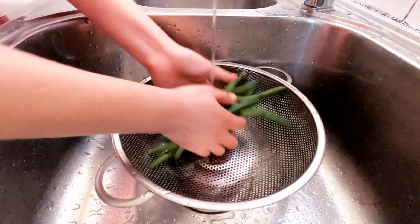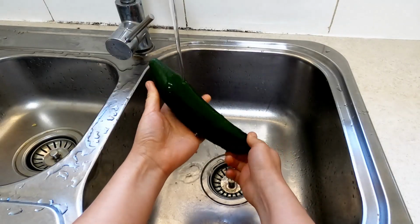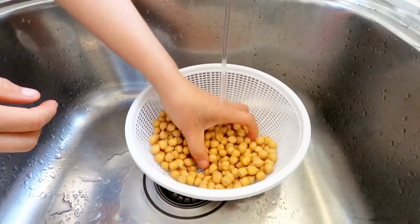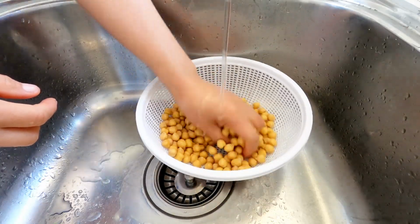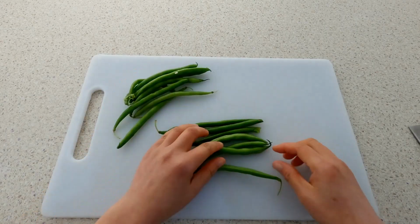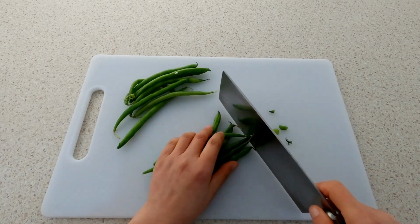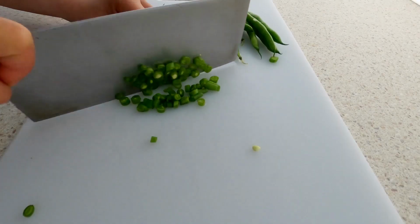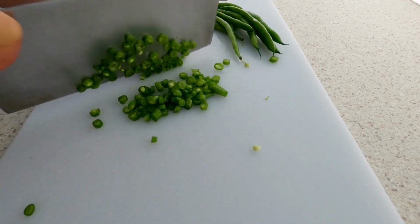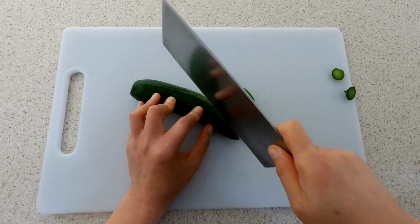Wash the snap beans or green beans. Wash the tomato. Wash the cucumber. I don't need to wash alfalfa sprouts. Just take them out from the box. Drain and wash the chickpeas. I may use the chickpea soaking water to water my plants. Cut green beans both ends off and dice them. When green beans are young, we don't need to tear off their tendons. Cut tomato into pieces. Cut cucumber into pieces.